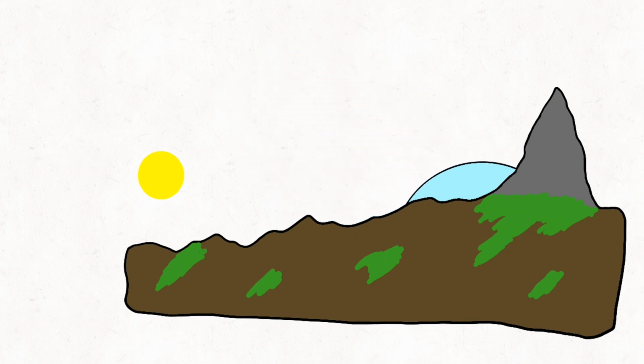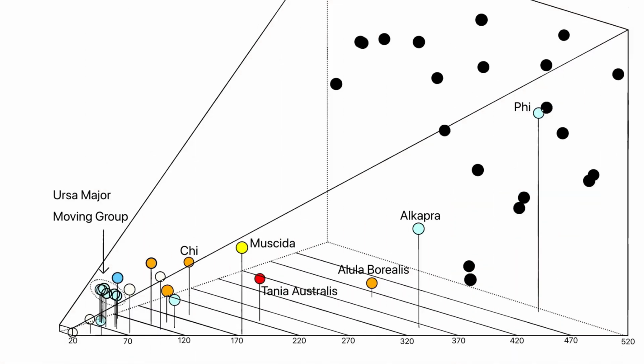That will be it for this video. It's covered the outer parts of Ursa Major beyond the moving group. The nearer portion had been covered in part 1.